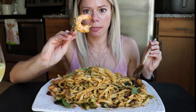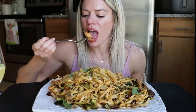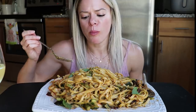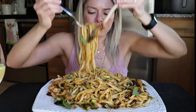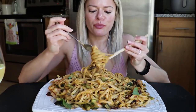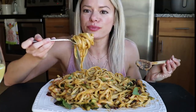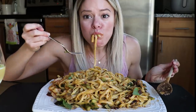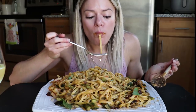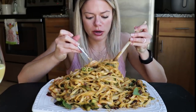Ooh, see, this is what I'm talking about. See how it's in the shape of a C? Mmm. Really tender. Ooh, there's so much sauce at the bottom still.